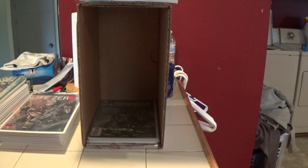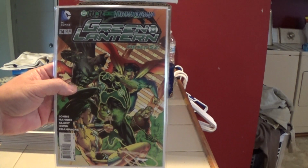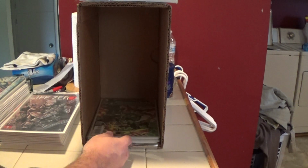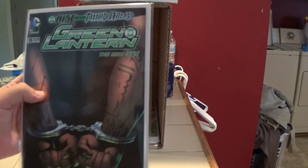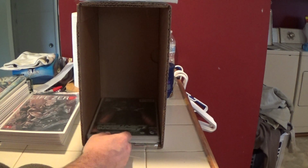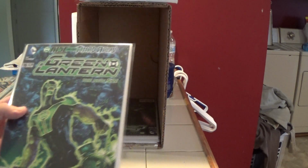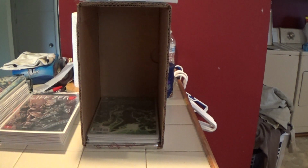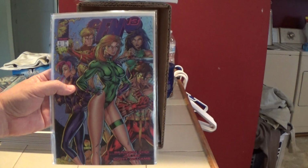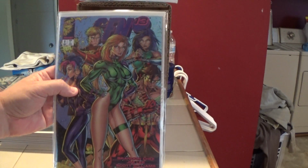It's a cool cover. And another number 14. Here is number 15. Number 16. Here is Gen 13, number 6. That is from 1996, I believe. It's a Jim Lee cover.